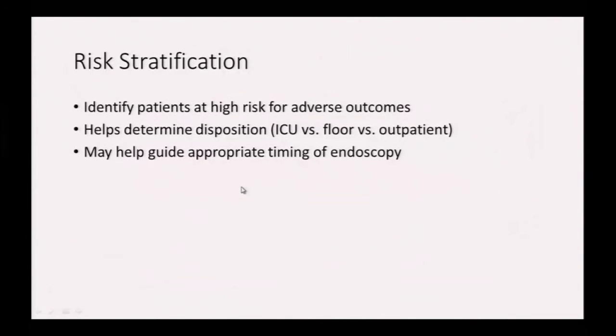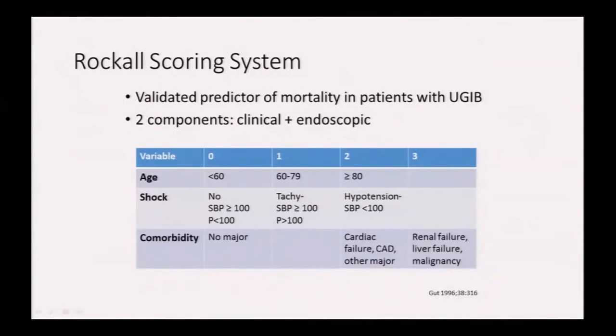So how do you tell who's sick and who's not? Because sometimes that can be tricky, and you can identify people who are at high-risk outcomes. There are also some people with an upper GI bleed who can be sent home, and it can also help you determine endoscopy. So there are 3 scoring systems, and you can pick the one that you like. There's the Rockall, and MD Calc has them all.